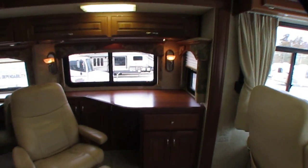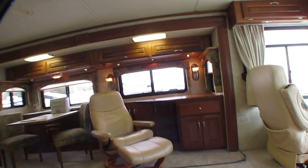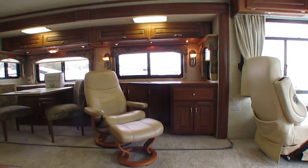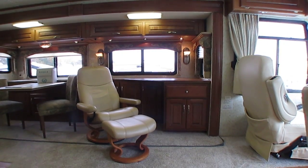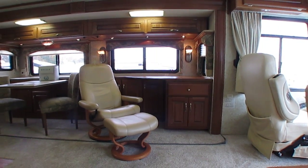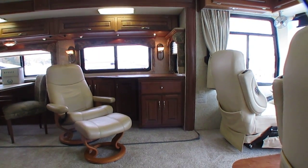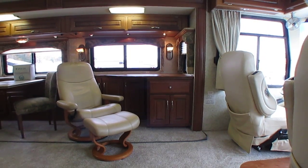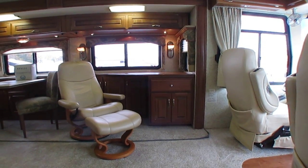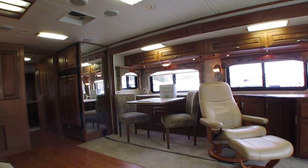So anyway, folks, cozy motorhome for the money and for the year model, you really can't beat it. Triple slide, low miles, 56.9. This is what all you get for that 56.9. You get this beautiful 2004 Monaco Diplomat, which is the same thing as a Holiday Rambler Endeavor. Checked out, ready to go.